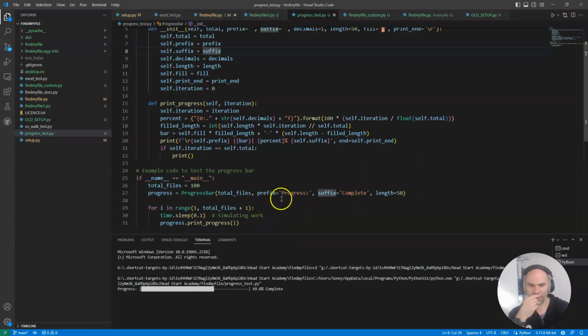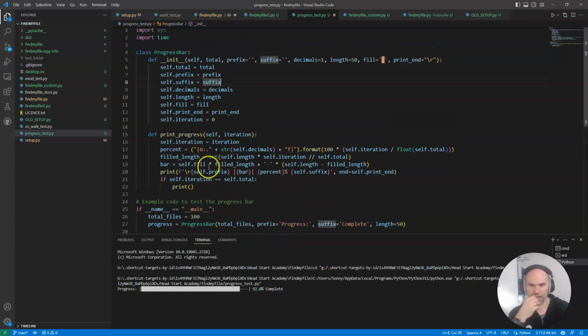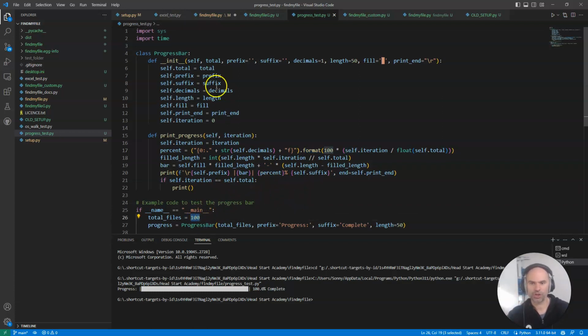Okay. So I don't know what it, self.iteration, self.total, print progress. It clearly must, so you .format, self.iteration, float self.total, fixed length, bar. Okay. Now, it does say total files 50. So the total files are going to be, if I can just move this thing sideways.